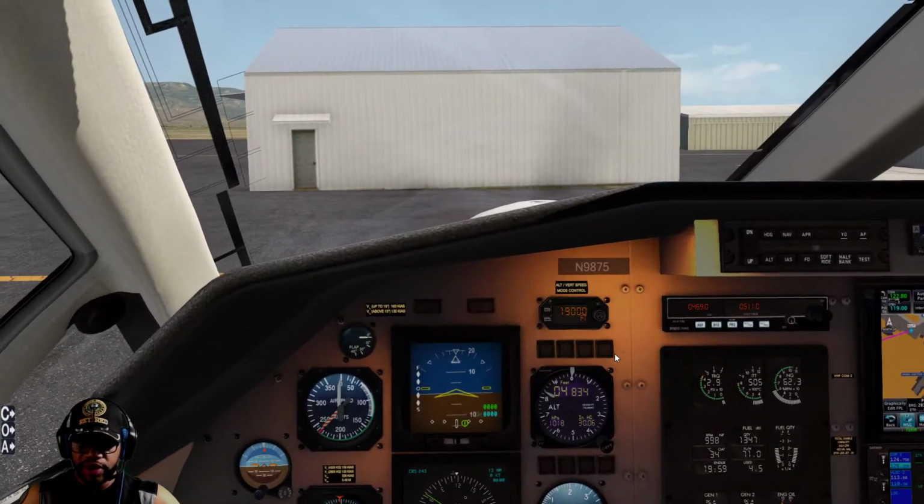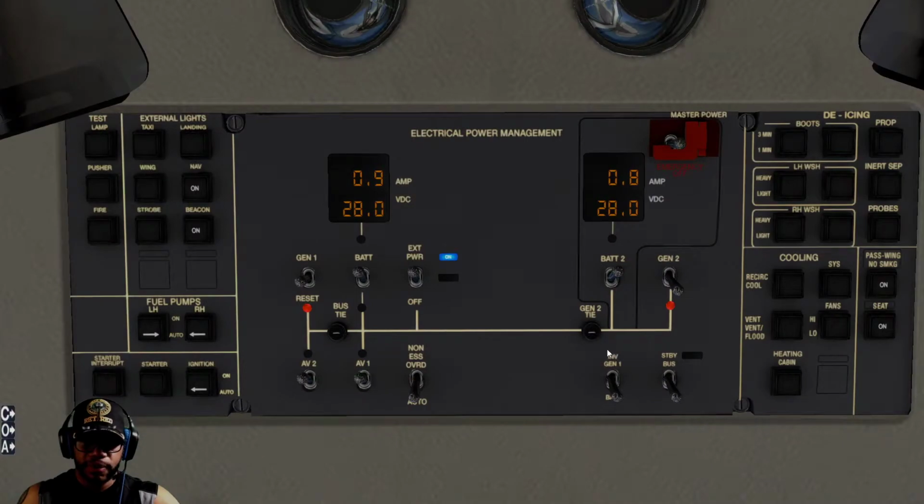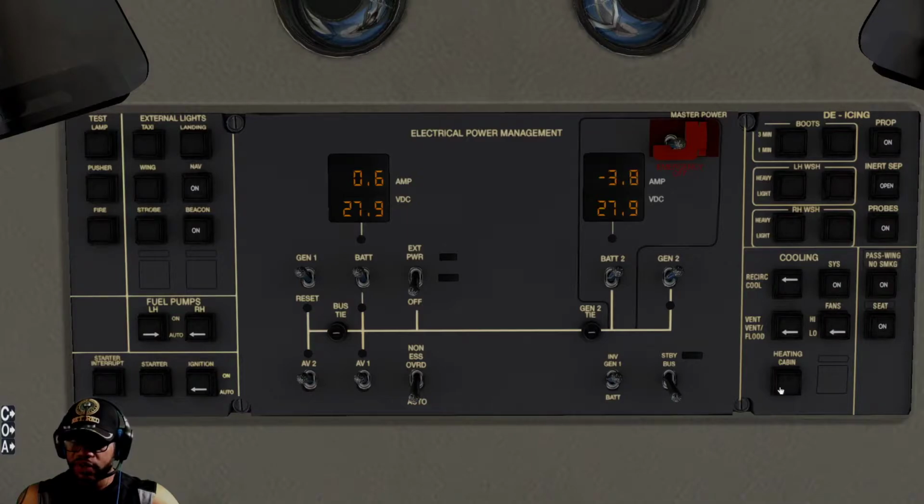All right. Now we need to come up and get our generators on. Left generator, right generator, and of course our inverter. We can extinguish the ground power. Now we can turn all of our pitot heat, open the inertia separator to let more extra air into the manifold or the intake to control that. And of course the probes, this is our pitot. And no de-icing conditions right now, so we're good there, but we can most certainly turn the cooling on.